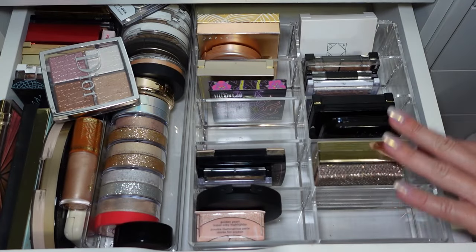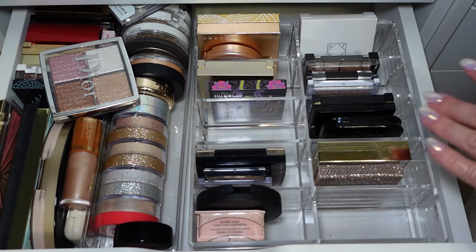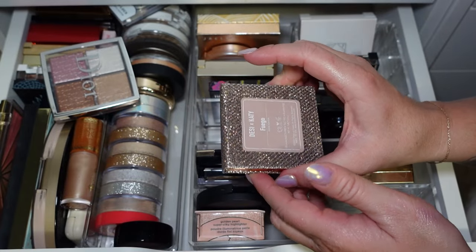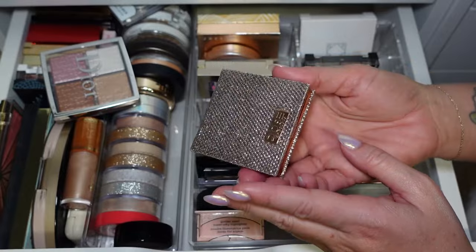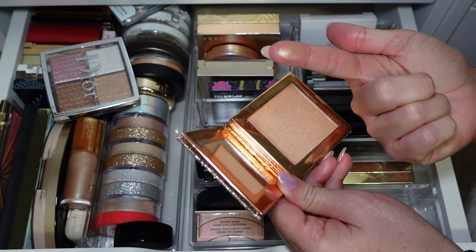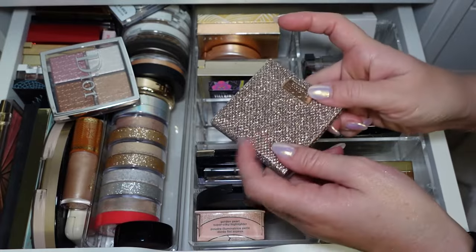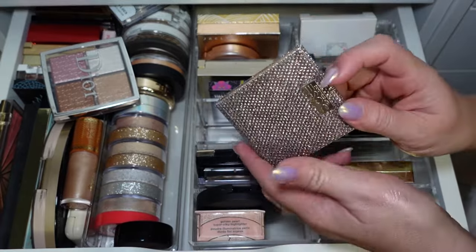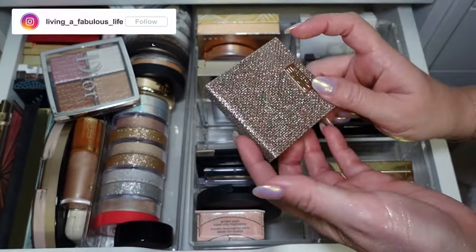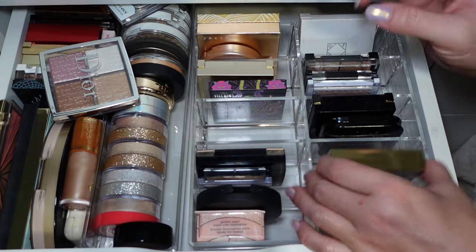We are on to the ones that I had on display, so I could just easily grab them. This one is Dose of Colors in Fuego from the Desi X Katie collection. First off, the packaging is stunning. But as much as I want to keep this, I've already swatched highlighters that I like more. I'm so surprised I'm getting rid of this, but I know that there's someone in my friend group that is gonna absolutely get some love out of this, and I have so many other highlighters I'm keeping. Wow, I'm surprised I got rid of that one.